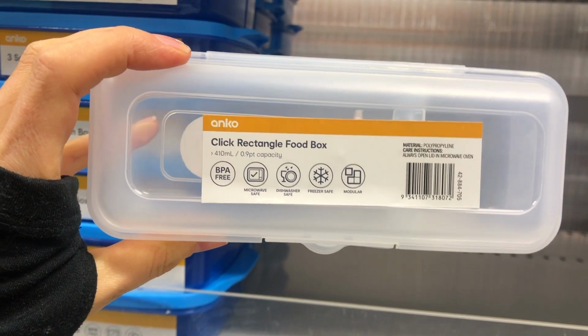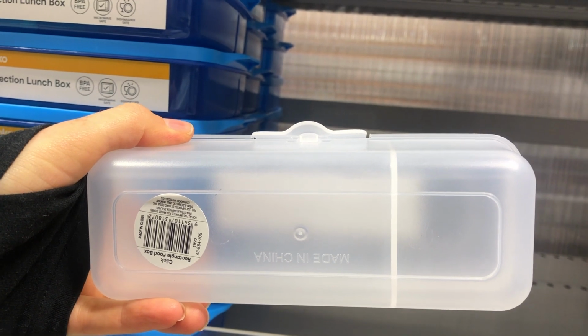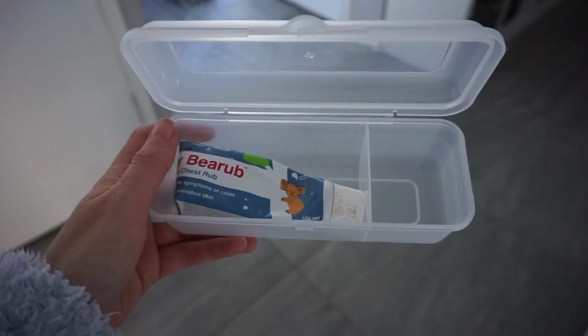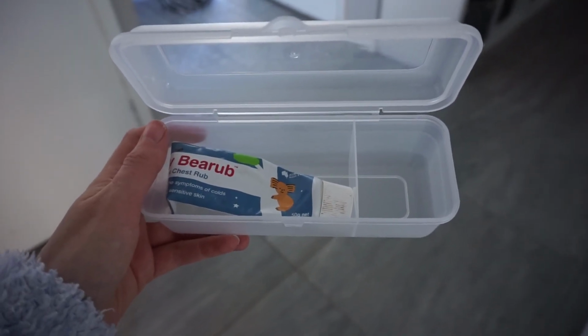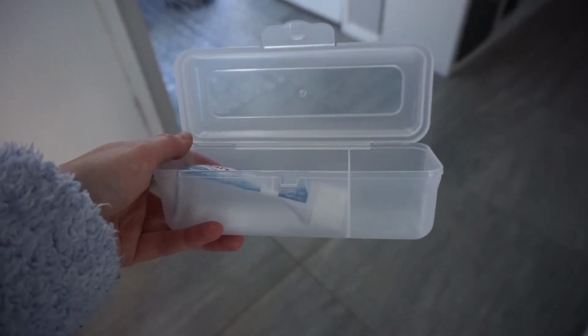Now, the last item from the kitchen section that I really liked was this rectangular food box. The reason why I liked this rectangular food box is I actually think that this would be really good to be used in, say, a nappy bag. Now, I know this is really random because we're in the kitchen department, but the smaller side I think would be great for a dummy. And then the larger side you would put in Bonjela or Yuki rub, or the chest rubs that you get with the lavender that help soothe the baby and help the baby sleep. So I think this would be a great addition to a nappy bag as a takeaway sleep pack for your baby.